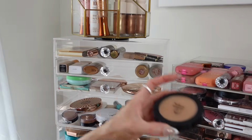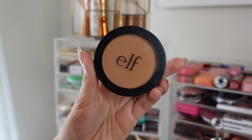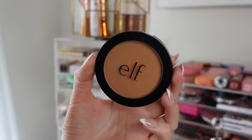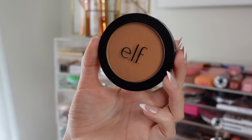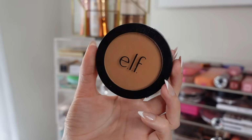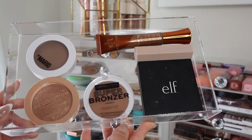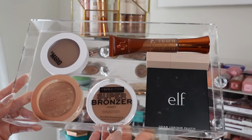Now this product from e.l.f. I am gonna get rid of. It's just a traditional matte bronzer because I have so many. I know I don't need this one in Perpetually Tan. It's very warm, but since I kept that Makeup Revolution bronzer, I'm gonna keep that one instead of this one. So we're gonna get rid of this. So here's the lineup that we have. Some good variety of drugstore and high-end, just how I like it.